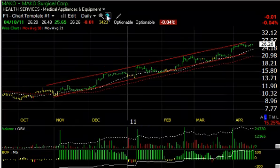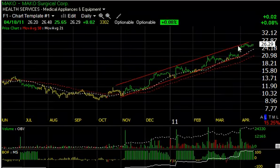MAKO, wonderful looking chart, flagging for the last week and a half or so after the big run up at the end of March, beginning of April. Low volume pullback, great technicals, and a beautiful rising channel. Looking for a move up that takes it towards the 28.9 zone short term.